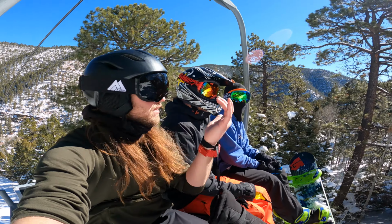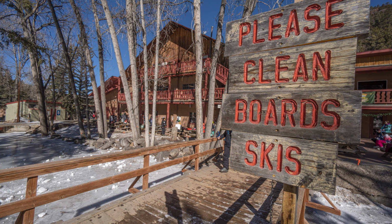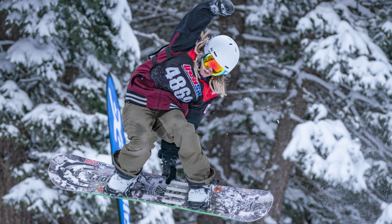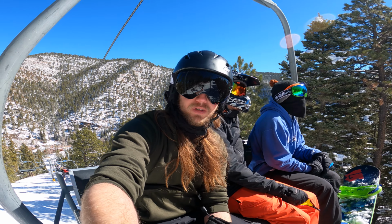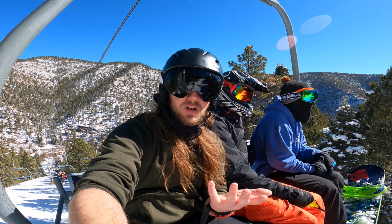And so, yeah, like I said, this is the beautiful Cipapu Ski Resort here in New Mexico. I get to come shoot photos and videos for them every single season. And it's a really small resort, but if you're just beginning, it's a great place to learn. Or if you're a seasoned rider, my buddy Issa that maintains the parks, he does a really, really good job with some of the terrain parks. And it's also super affordable to stay. It's also super affordable for ski tickets. And so overall, it's just a really good spot.